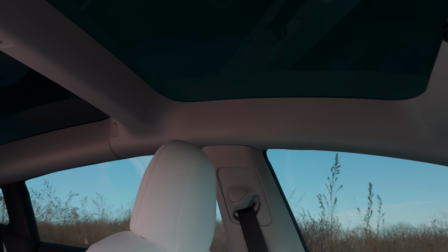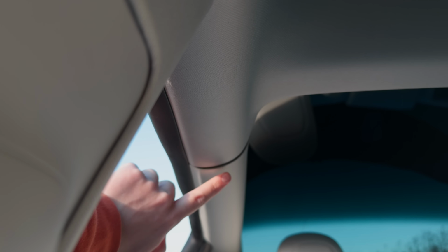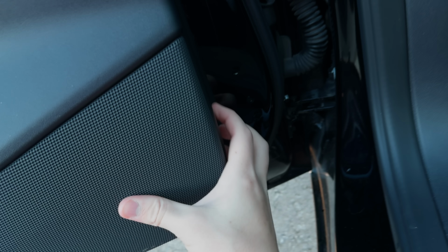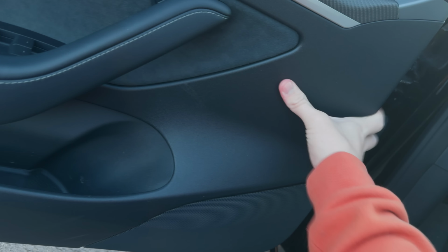You're just looking for anything that is obviously wrong or messed up. Also want to point out to check the door panels for any looseness. I had a major rattle that took ages for me to find out where it was coming from. Turns out my driver's door panel wasn't fully seated. You'll be able to tell if there's a lot of give to it.